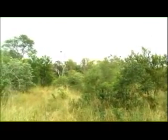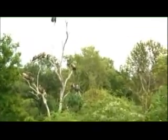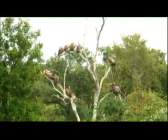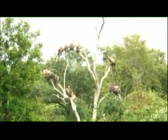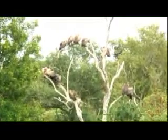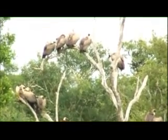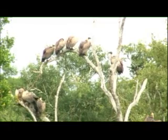So they're very, very well spread out, sitting in the different trees, some with the wings open and some busy cleaning themselves. Because if they are feeding on a large carcass like a giraffe or a buffalo or rhino or an elephant, they tend to dig themselves into the carcass and obviously pick up lots of dead pieces of meat and bones. So after a decent meal, they tend to clean themselves. And on hot days, they tend to go to the water holes and take a bath.